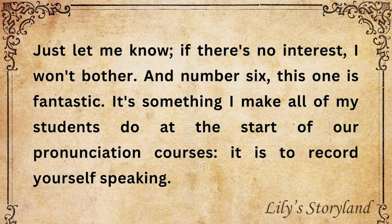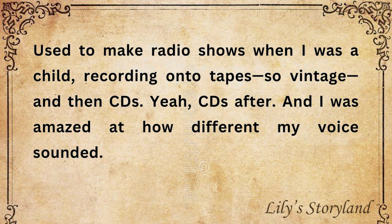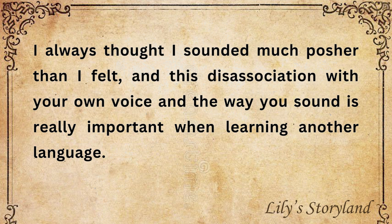And number 6, this one is fantastic. It's something I make all of my students do at the start of our pronunciation courses. It is to record yourself speaking. Have you ever heard a recording of yourself speaking in your own language and felt really surprised at how you actually sound? I had this. I used to make radio shows when I was a child, recording onto tapes, so vintage, and then CDs. Yeah, CDs after. And I was amazed at how different my voice sounded. I always thought I sounded much posher than I felt.